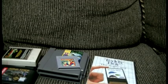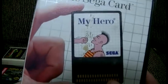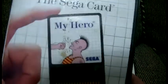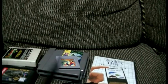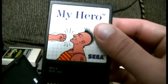And the other game, also for the Master System and also a Sega card, My Hero. That's fantastic Master System art at its finest. That's the card right there. Basically just slipping into the card reader.